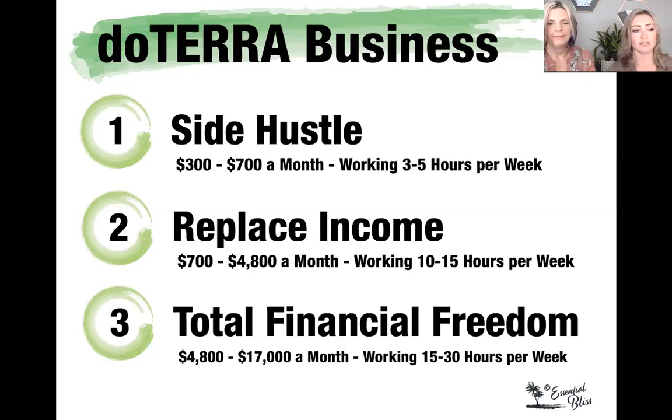When I'm not struggling to pay my bills paycheck to paycheck, what can I do with that extra money? I can donate it. What can I do with my time? I could volunteer to make a difference. I could do fundraisers. And when you have that size of a team, by the time you have total financial freedom, you've helped people help other people get oils, and they're getting other people on the oils, and it spreads like wildfire. All of a sudden you have this amazing team that is also willing to contribute and give back.